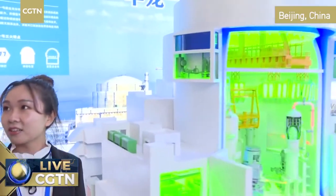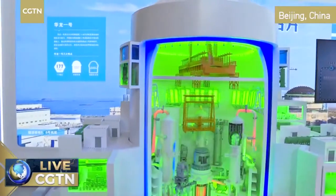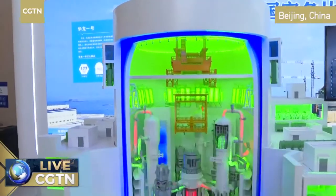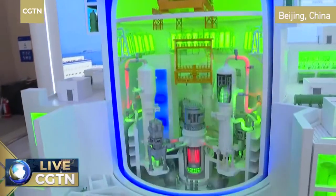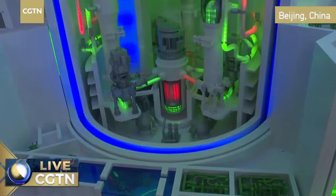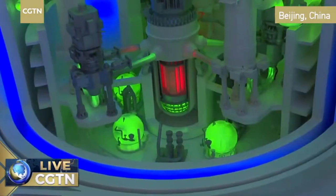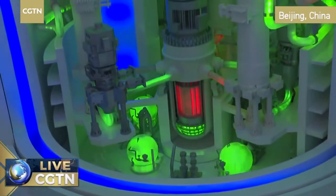Well, yes, we all know about the Hualong-1 technology. This is a third generation nuclear reactor developed by a Chinese company. So this is a model. Please introduce it to our audience. Okay, here's the model of Hualong-1. We call this part the Nuclear Island.